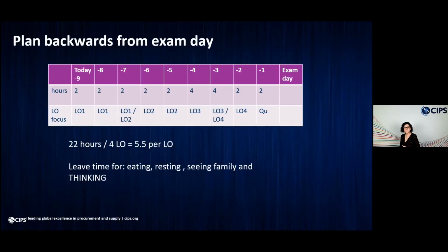So thinking about planning backwards from the exam day, we all realise that exams come up really quickly and we're very busy, and we need to get a plan in place to make sure that we get the revision done in time for our exam. And this is a very simple way of organising that time. On the far right-hand side, you can see the exam day. And then you've got the days before the exam day in the dark purple line. So we've got the day before the exam being day -1, 2 days before the exam -2, and so on. And so today, looking at the left-hand side, is day -9. That means we've got 9 days before our exam.